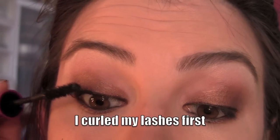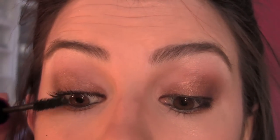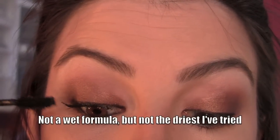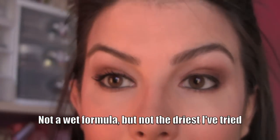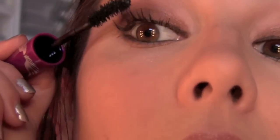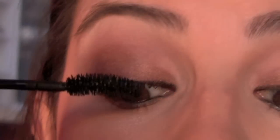Before I go any further with my review, I want to show you how this goes on. Sort of wiggle it on up through. It dries pretty quickly, so if you want to build it up and do multiple coats, you can, just don't wait in between. I'm liking the length that I'm noticing on each lash. And it's doing, I would say, maybe an average job in terms of the separation. There is a certain amount of these lashes kind of teaming up together.